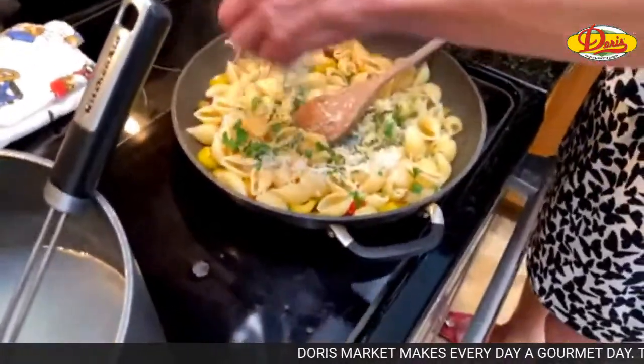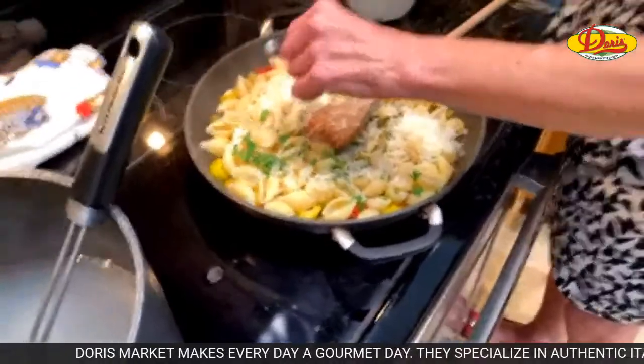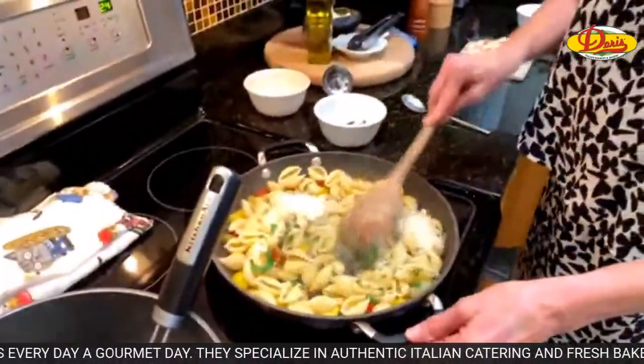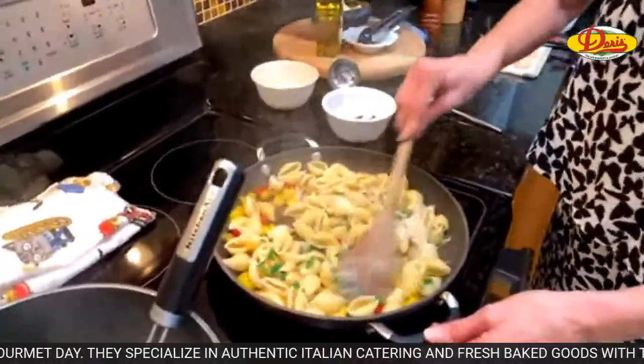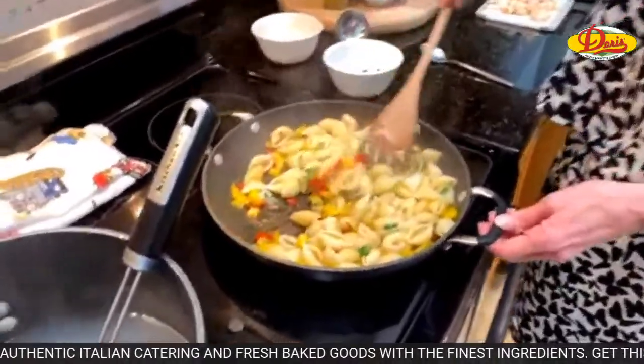Half of the cheese. I'm going to turn the heat down even more and just let this come together. Look at that.